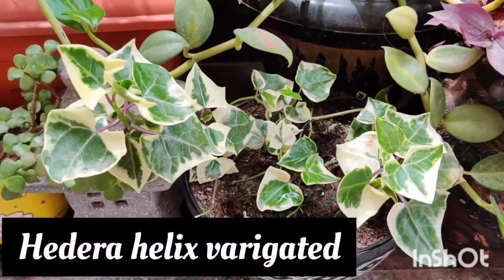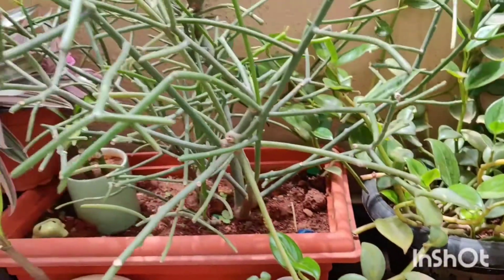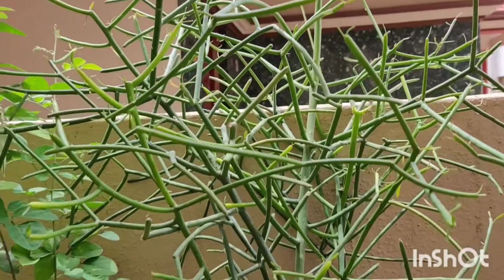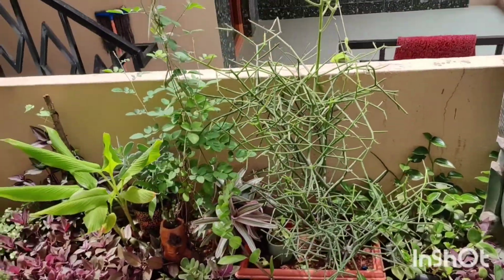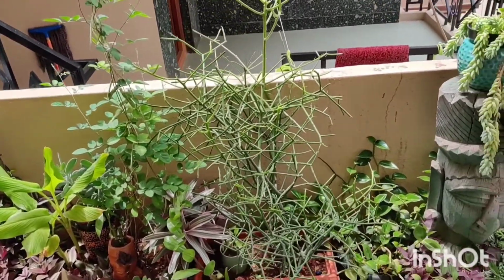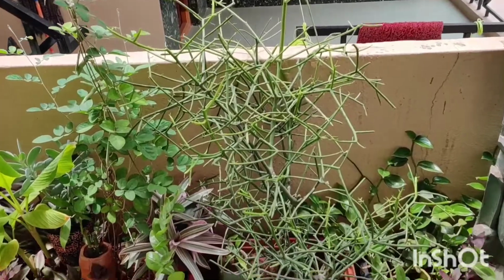Here is my Hedera helix variegated, or wax ivy, English ivy variegated. Then again we move on to the mother plant, which is my pencil cactus or sticks on fire. This is the mommy plant, one of the first plants I have had in my space. Just look at him. He is so beautiful and he's given me so many pups, and it's such an easy plant to grow. Again, a statement piece, I would say, adds so much of an element to your house.